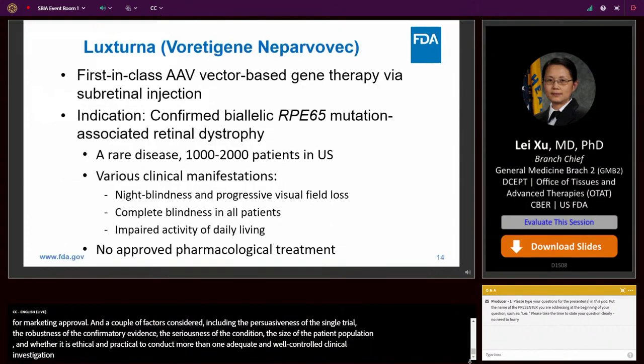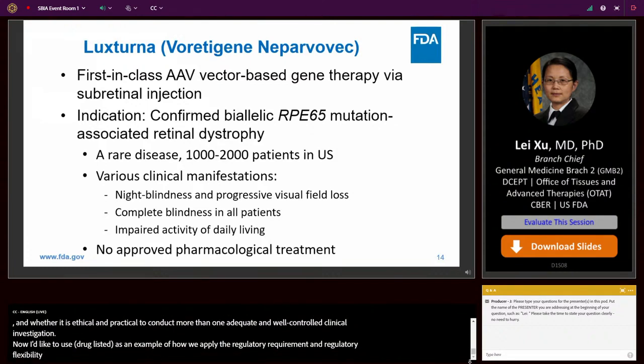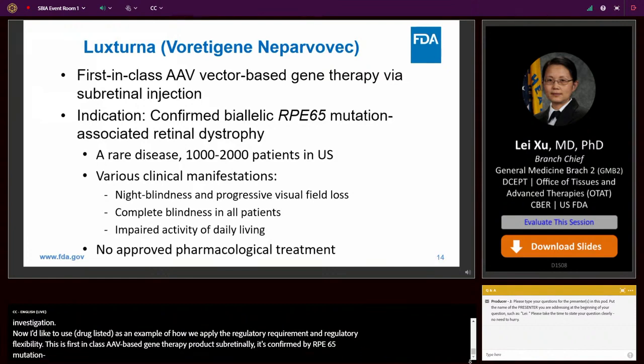Now I would like to use Voretigene neparvovec as an example of how we apply the regulatory requirement and regulatory flexibility. This is a first-in-class AAV-based gene therapy product delivered subretinally, for the indication of confirmed biallelic RPE65 mutation-associated retinal dystrophy. This is a rare condition with about 1,000 to 2,000 patients in the US.